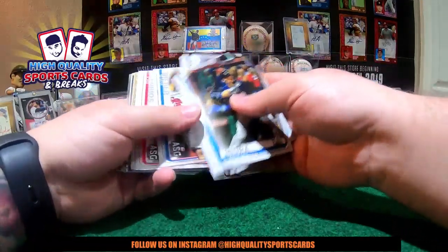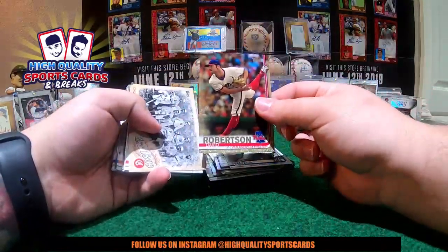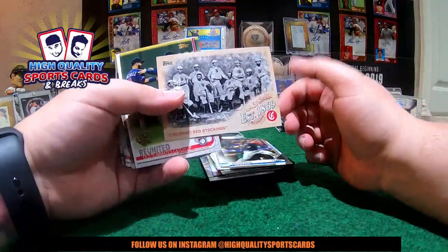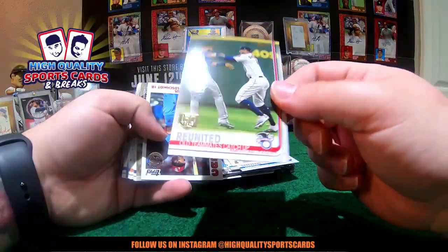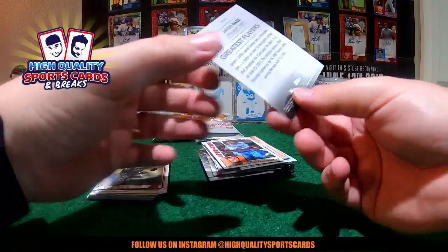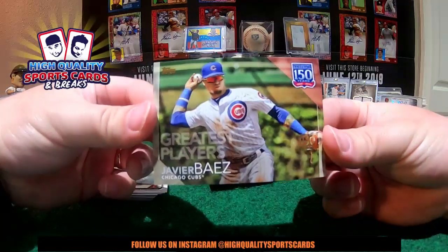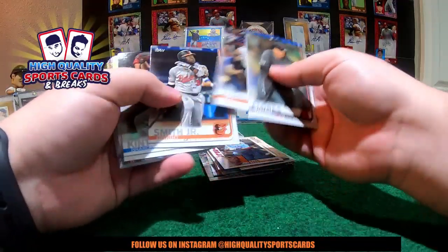Going to the middle of the pack. We got Robertson, out of 2019, Goldie for the Phillies. 1869 Cincinnati Reds, nice team. Reunited, 150, nice pick for the Twins. Paul Goldschmidt, 1984. And we got Javi Baez, Cobies, numbered to 150. Chicago Cubs, what a nice piece right here. So, Cars, Wilmington, buddy, there you go. Gorgeous one for you.